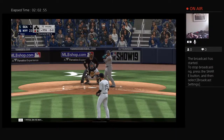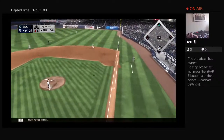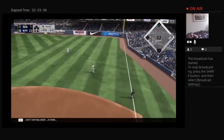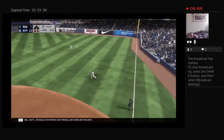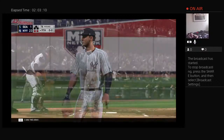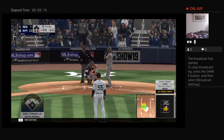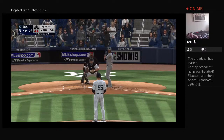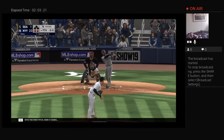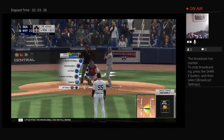First pitch on its way. Popped him up. Bellinger is there. He hauls it in without any trouble, and they're out 2 away. Ready once again, Domingo Santana. Ready with the first pitch. Here it comes. A big swing at a little pitch. The knuckleball has him fall behind.